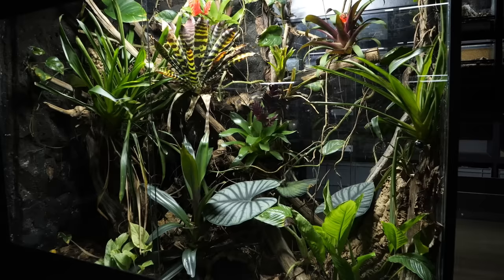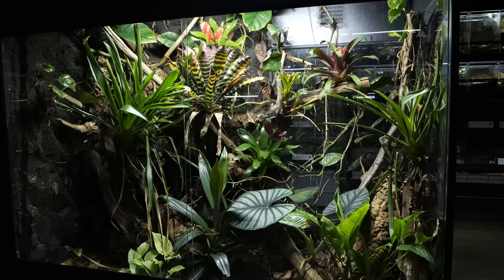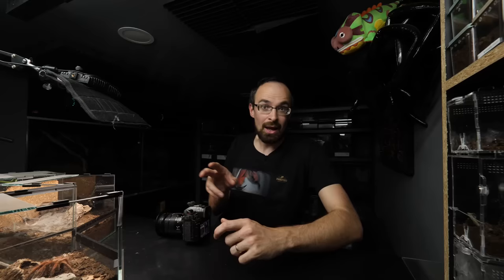But that enclosure is more than 1.5 meters tall, and I don't think that anyone is keeping their arboreal tarantulas in a setup like that. So that was the idea of that experiment. I wanted to see if, in an enclosure of that height, that would be enough for the tarantula to never reach the bottom. And for 2 months that was the case.